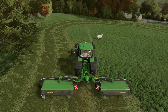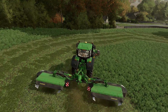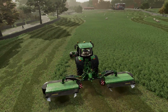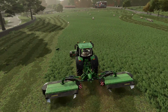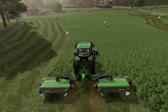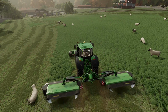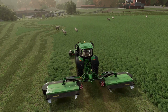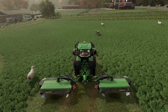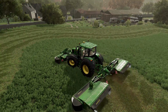So, yeah, we might only get one of the fields planted today. And it might be quite late. But we'll see, we'll keep going. I've got all this grass to collect anyway. And we might get some more muck thrown on some of the fields. We'll see. Oh, this sheep's been really not behaving, are they?